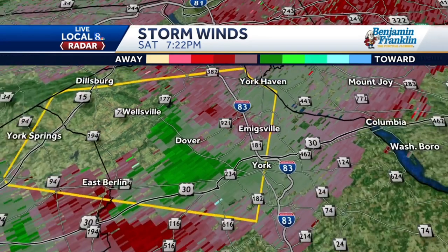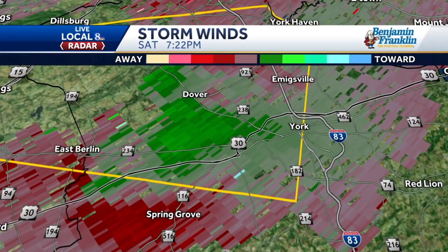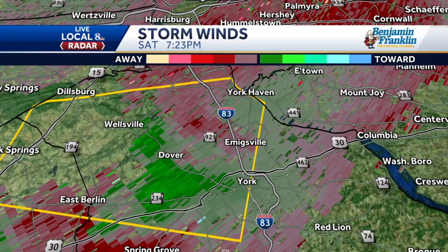So the good news is this rotation that we've been following, and there's even some very broad rotation between Dover and Spring Grove. It is weakening. That's great news. We do not need any tornado warnings extended here across York City, but there is still a severe thunderstorm warning right over York City for another 7 minutes.